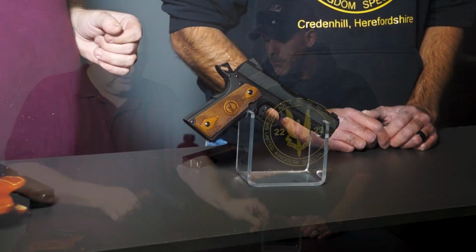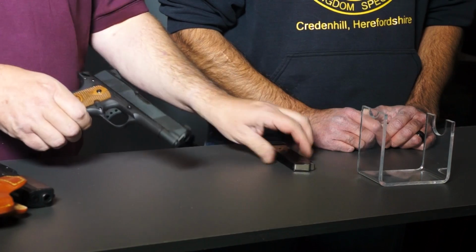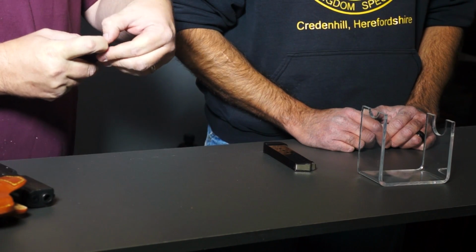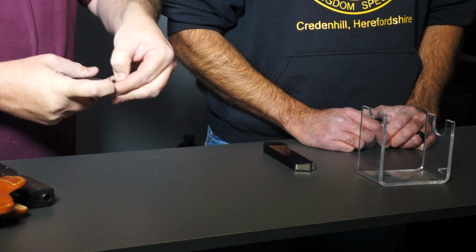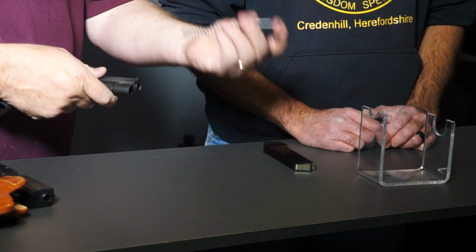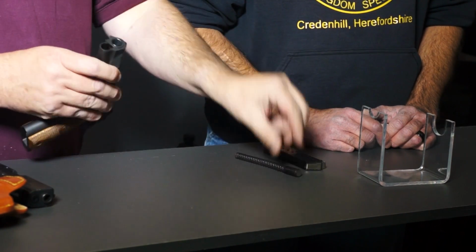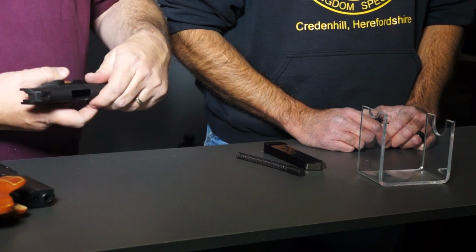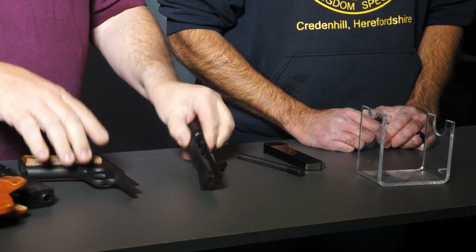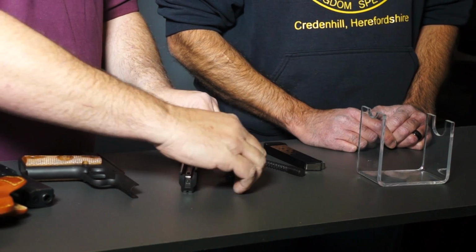This is a standard military spec 1911, so it's going to break down the exact same way. This has a lot of pressure on this spring. You want to be careful that you don't send that spring flying. Don't have it pointed up. Pull it back to the takedown spot. Done. Real simple. Just like any other 1911 that you're going to work with.